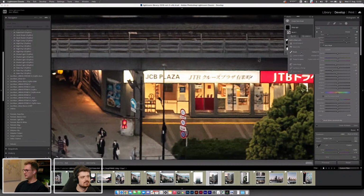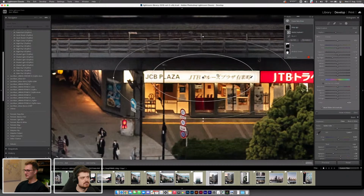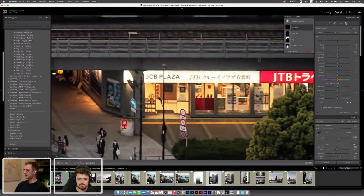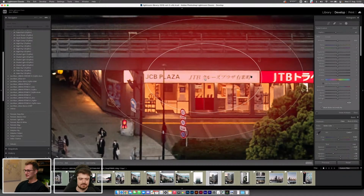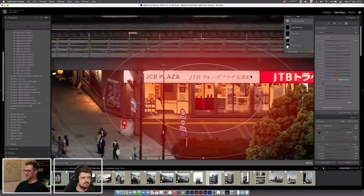So we have our brush, but I'm also going to add, this isn't going to work actually, or is it? I'm going to add a radial gradient that does, no, that brings in way too much because it's got the whole thing combined. Let's do another one, radial gradient, and we're going to call this one, oh, why can't I name it yet? Because I haven't created it, that's fine. We're going to name this one shop forecourt. I think that would be the right term.